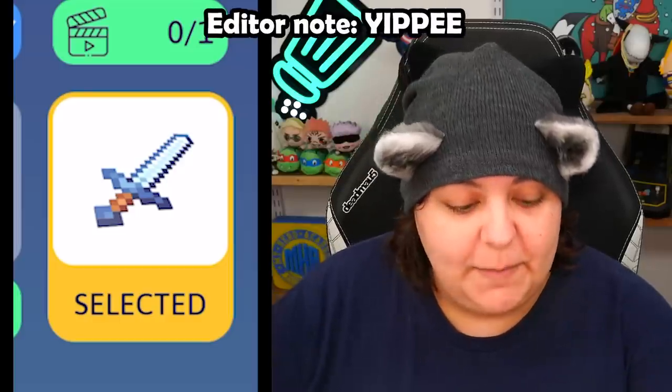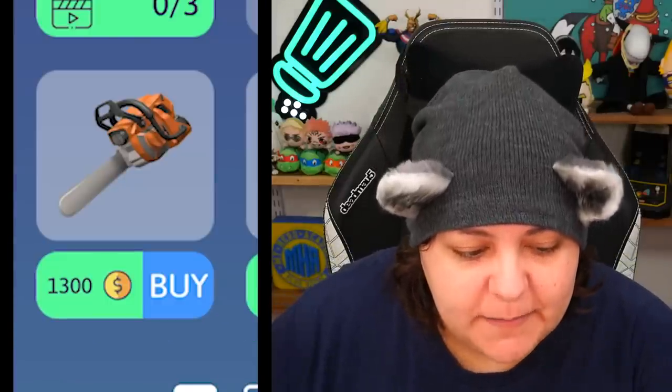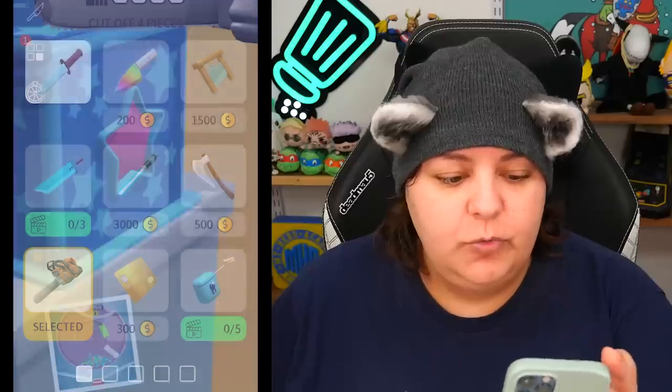Many ads later. So we've unlocked our Minecraft sword, I think it is. But where's our chainsaw? We have enough money. This is not a drill. We have enough money. Let's buy it. Oh, yes. Oh, you know we gonna use that. Let's hear it.